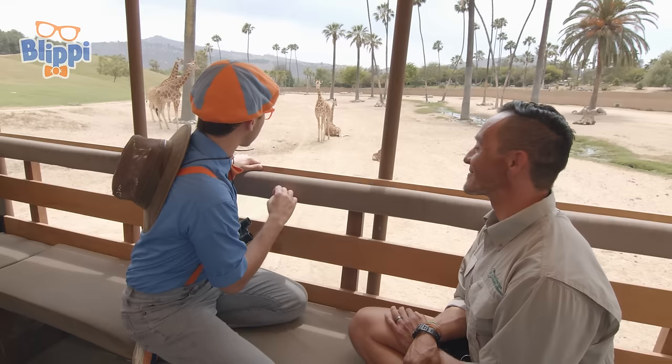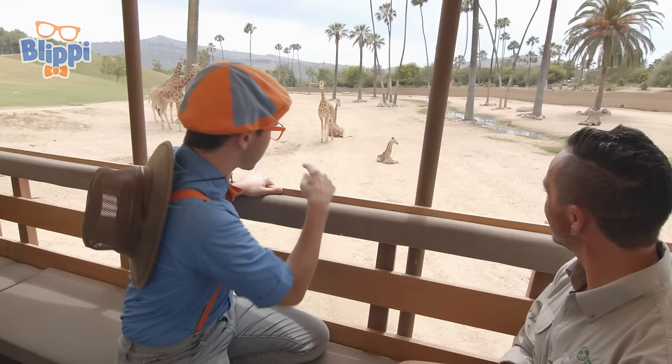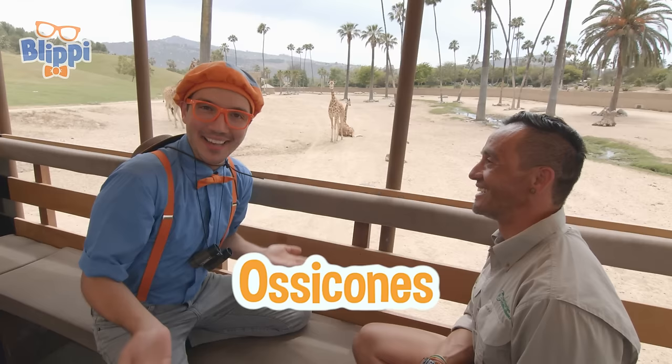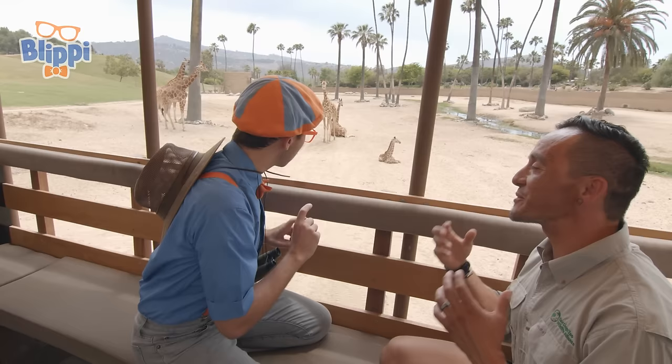Hey, it looks like they have these little things on their head. It looks like hair or little horns. What are those? Yeah, actually, they're called ossicones. Ossicones? Whoa, that's a really cool word. What's an ossicone? Well, think of it sort of like horns for a giraffe, basically. Oh, whoa. Those ossicones are pretty cool.